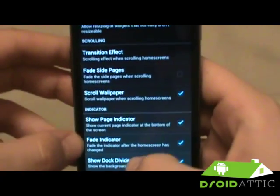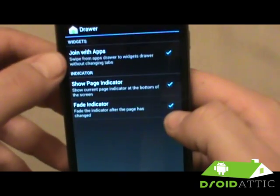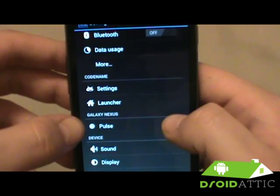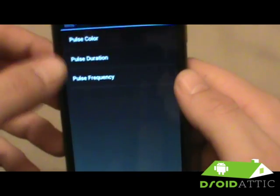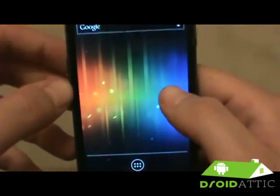You also have different things with the page indicators, all that good stuff, and then for your drawer, you can join your widgets with apps or separate them, however you want to do that as well. So a lot of really cool customization things in there, as well as the pulse for the notification light down here. You can change duration, color, and then what was the other thing? Frequency. Okay, cool. So you can change a lot of different things in there in that regard.